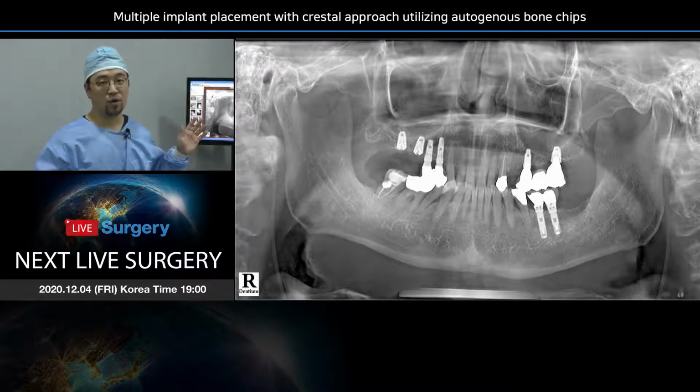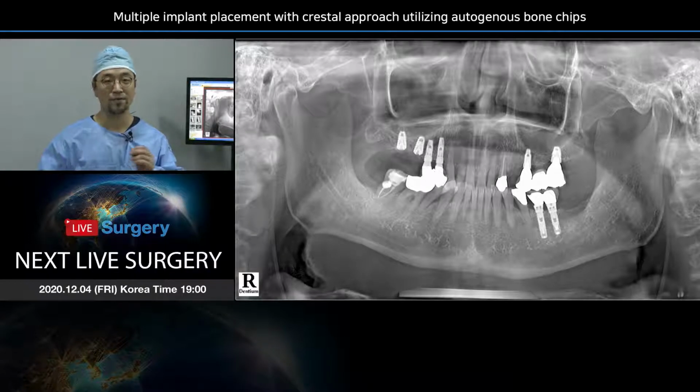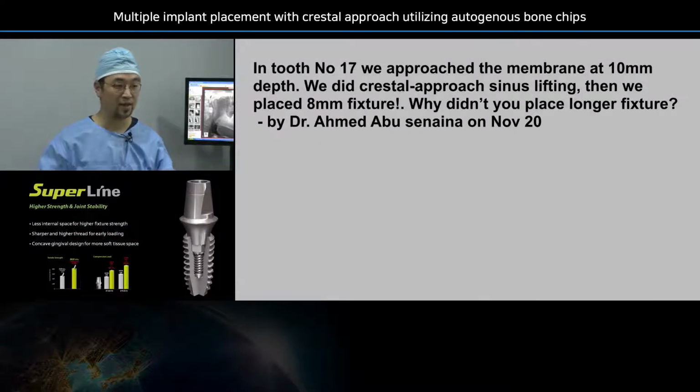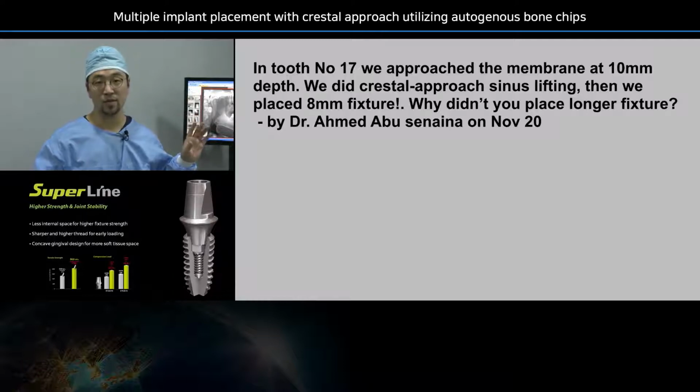So there were two great questions, but of course there were a lot of great questions, but due to the time limit, we have chosen only two questions. Number one, Dr. Ahmed Abu Senaina, you asked why we went for the crestal approach and did 10 millimeter drilling but placed only an 8 millimeter implant. That's a very great question.